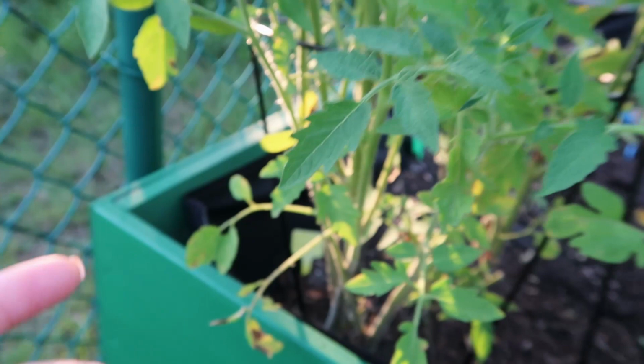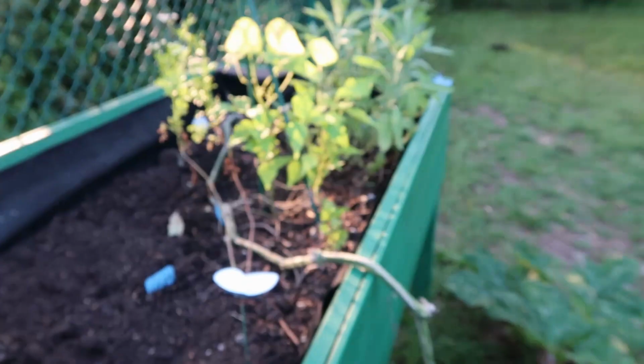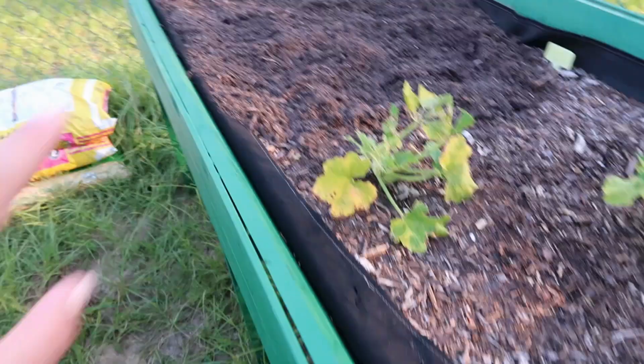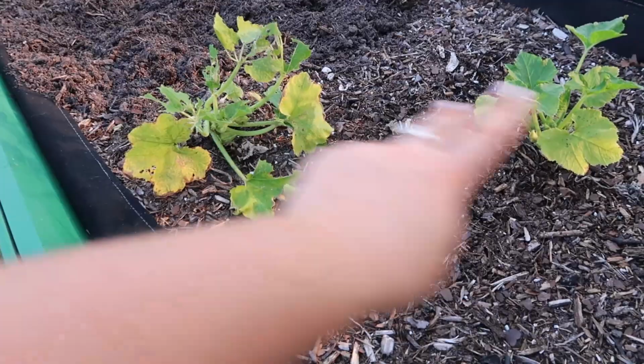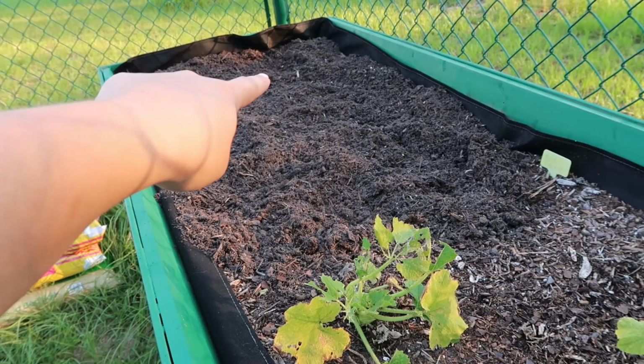I did find a worm on here today. Nothing right now, so that's great. But yeah, this is my tomato. I have basil growing in the back over there, some cilantro and some beans. Over here, squash. I had pumpkin and squash, and then I have these two squash here. I took out two squash plants and a pumpkin plant that had just been riddled with insects, and there was nothing I could do.